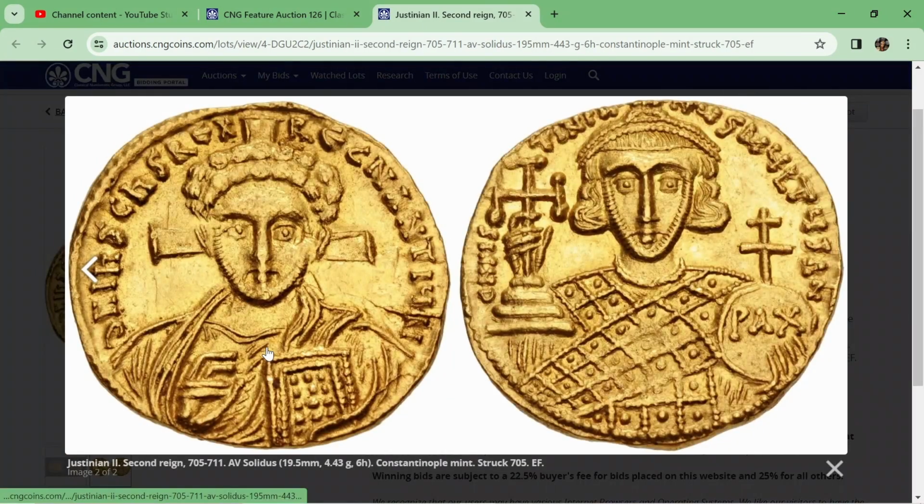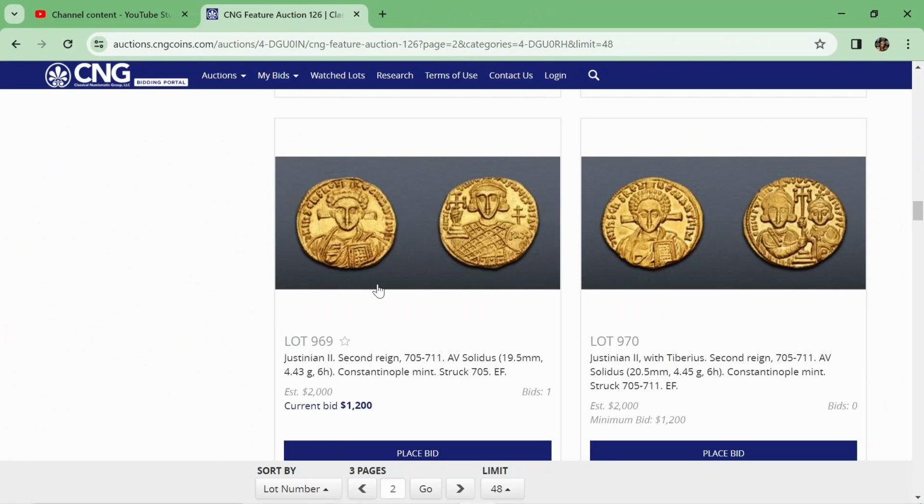Yeah, that's a pretty great example. Really excellent. Is it overstruck on something? Could be, or are those just flow lines or scratches? I can't tell in the obverse field. Yeah, it looks like on the obverse in the field, maybe around 4 or 5 o'clock. Yep. Interesting. Yeah, that's nice, a great example.